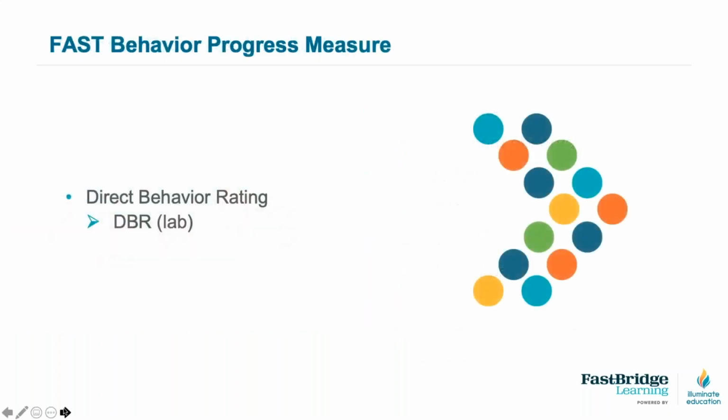FAST does offer one progress monitoring tool for behavior, and it's called the Direct Behavior Rating. This is an adaptation of a tool that's been used pretty widely in the last 20 years or so in schools called the Daily Behavior Report Card.